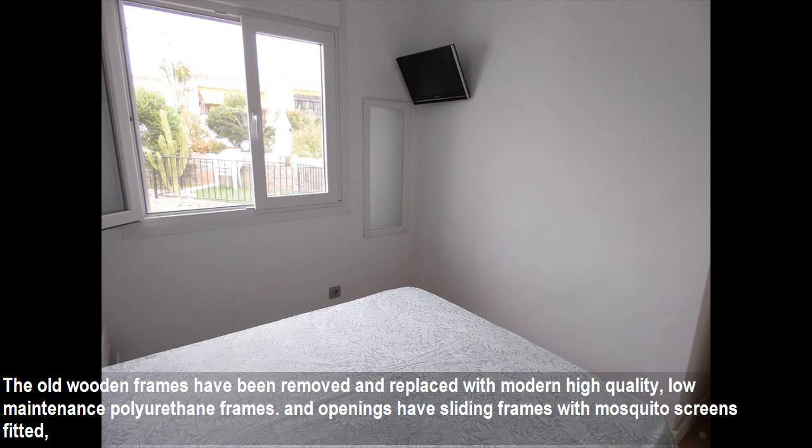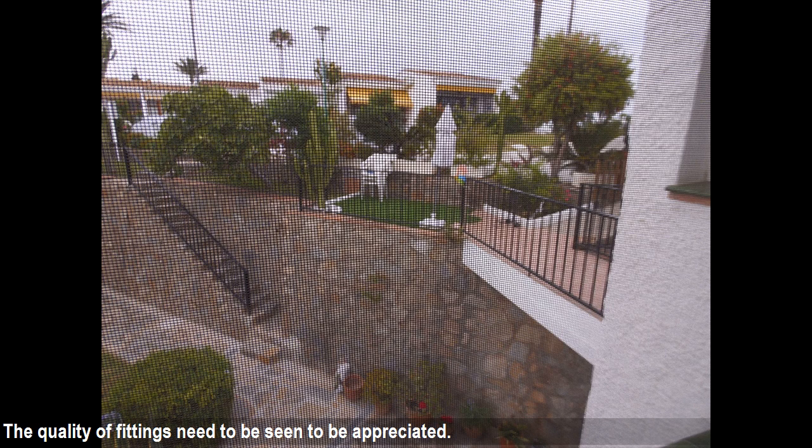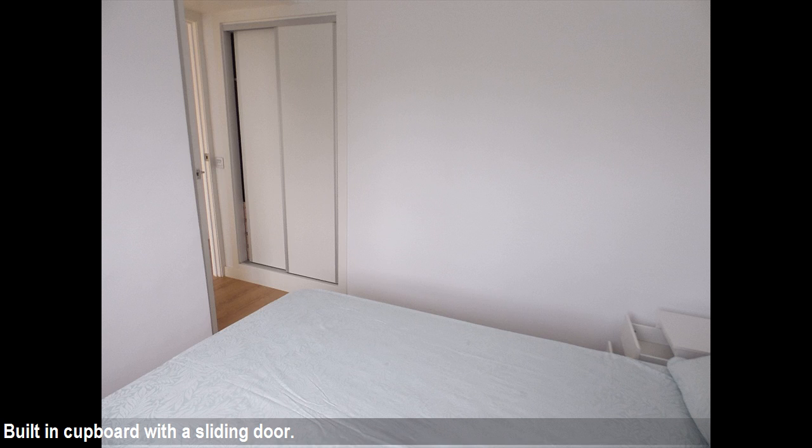The old wooden frames have been removed and replaced with modern high-quality, low-maintenance polyurethane frames. And openings have sliding frames with mosquito screens fitted. The quality of fittings need to be seen to be appreciated. Built-in cupboard with a sliding door.